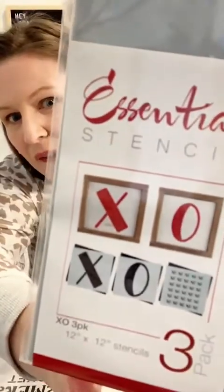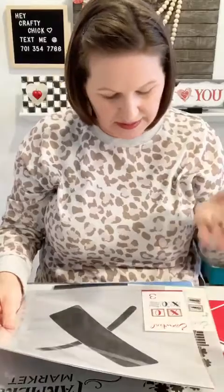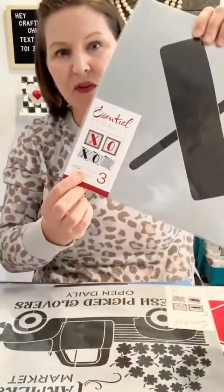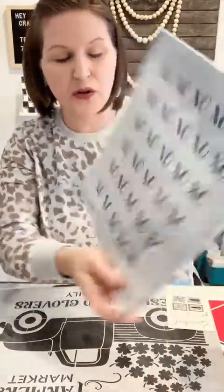It's a big XO, and then you get a whole sheet of XOs. You get big XOs and a whole sheet of XOs. That could be really fun to play with. It just says XO 3-pack. You get the X in 12 by 12. You get the O, and then you get the set, the pattern of XOs. They're 12 by 12 stencils.